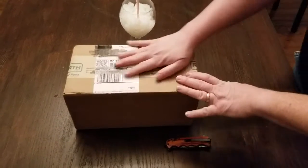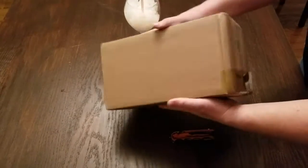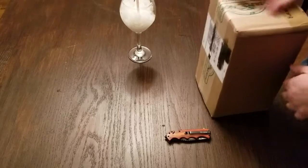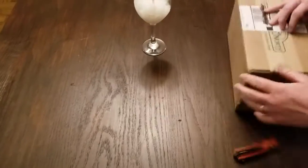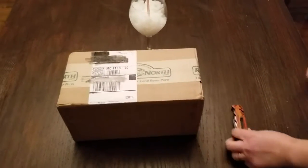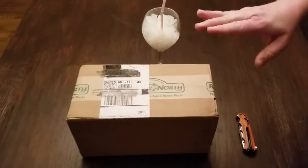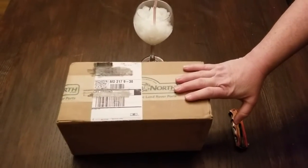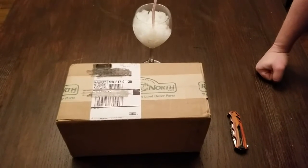Today we're going to unbox this lovely package. Look at that bad boy. Look at that lovely package. Wow, that's mostly okay. Okay, so we know what this is, ladies and gentlemen. I'm just going to cut to the chase. We know what this is. We are unhealthfully excited about what's in this box.